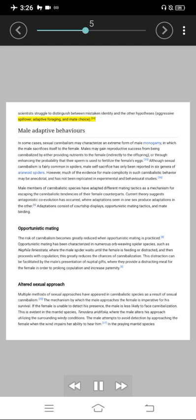Male adaptive behaviors. In some cases, sexual cannibalism may characterize an extreme form of male monogamy, in which the male sacrifices itself to the female. Males may gain reproductive success from being cannibalized by either providing nutrients to the female, indirectly to the offspring, or through enhancing the probability that their sperm is used to fertilize the female's eggs.